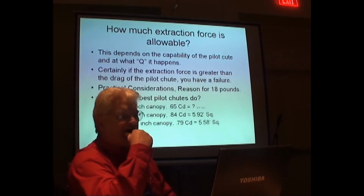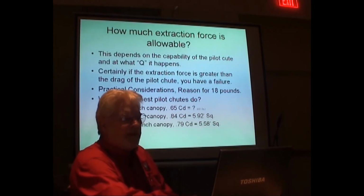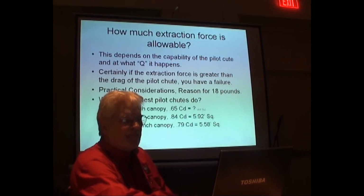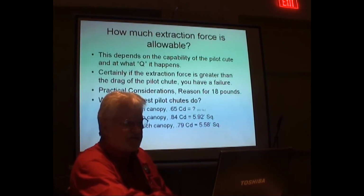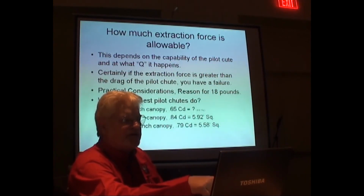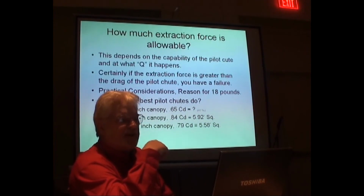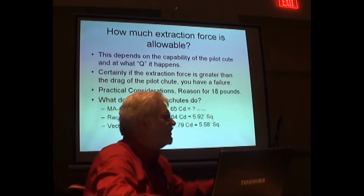Okay, practical consideration, a reason for the 18 pounds. We based the 18 pounds on the Racer pilot chute, the Racer 36-inch pilot chute. Now I've listed here what the best pilot chutes do. I got an MA1 at 36-inch, a 0.65 CD, and I was going to let the class calculate that.